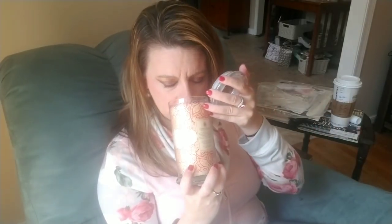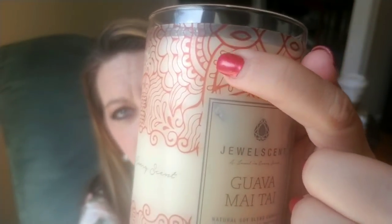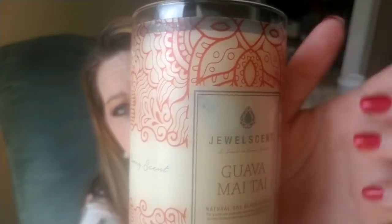This is Guava Mai Tai. Oh my gosh. This is one of my favorite tropical scents that they have for the summer. I'll probably burn that today, but I don't get real close. Do you see this right here? What a teaser. So I have to burn the candle all the way to here, and then I'll be able to get, is it a necklace in this one? I don't even know. It's just size 7. So this is a ring that's going to be in this one.